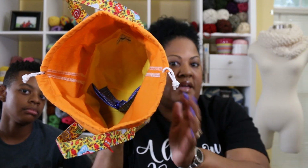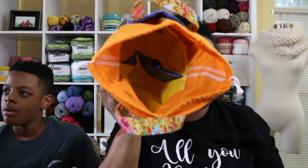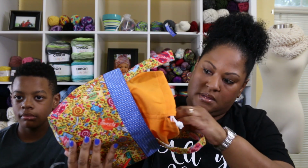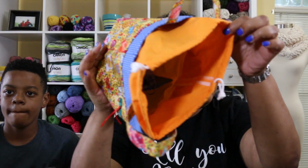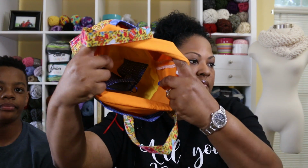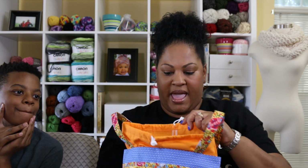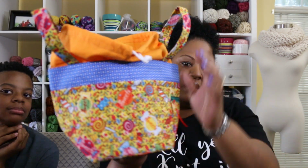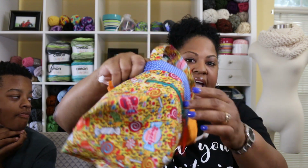Yeah, it's got a pocket here and a pocket here, but in the middle of this is another pocket. I think the lighting is a little off, but I think you can kind of see it this way. You can put notions in the middle of this bag. It is absolutely stinking cute. And it's got a little bit of interfacing, and it has a cute little zipper on the outside.